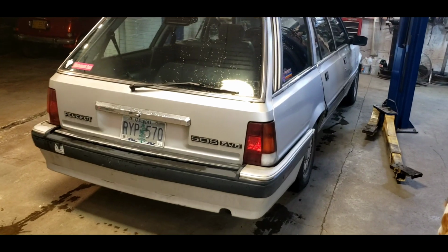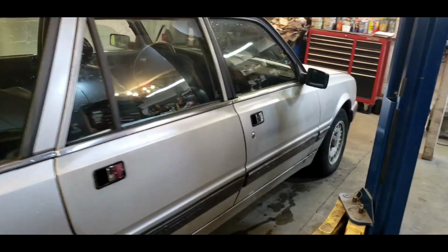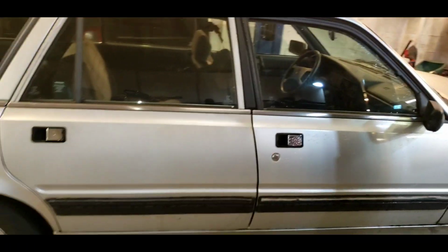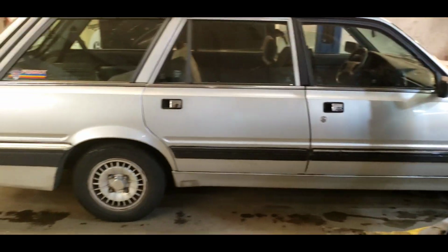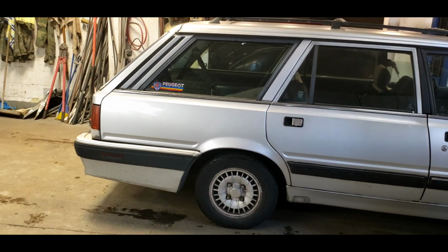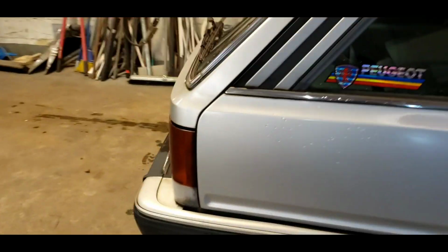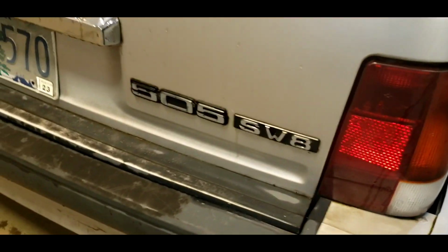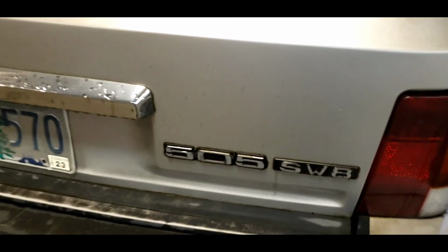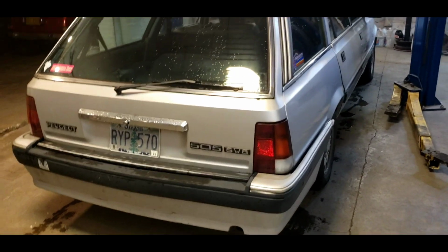This is a 505 wagon. It's a 1990 wagon. It's a very large car. And I have to say, I can barely fit it in the frame. It's got this extended wheelbase here in the back. And that might be why it says on the back that it is an SW8. Maybe it's an 8-person station wagon. Is that what that means? Station wagon 8. Certainly not an 8-cylinder. It is a 4-cylinder, but it is a very large car.